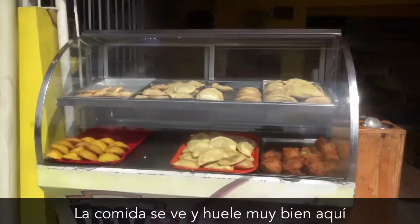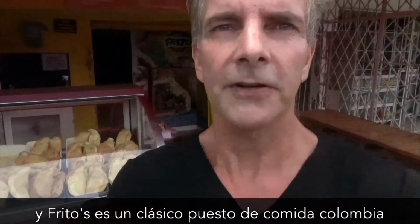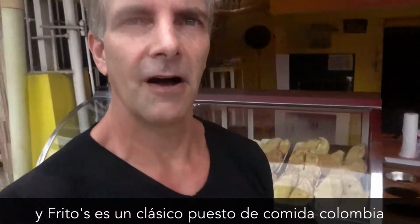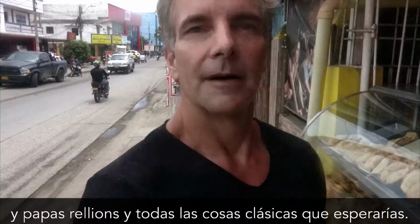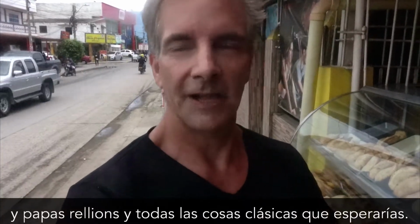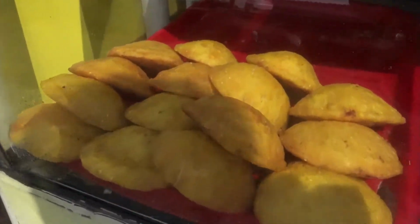The food looks and smells great here. And Fritos is a classic Colombian food stall with arepas and empanadas and camolitos and papas rellenas and all the classic things that you would expect.